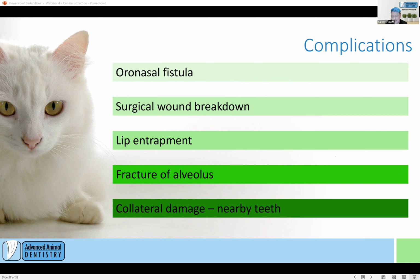The other thing that can happen as well, unfortunately, is you can actually cut the tip of the premolar 1 as well in that distal incision. Particularly in brachycephalics, you need to be aware of that. Of course, everything's quite crowded there.